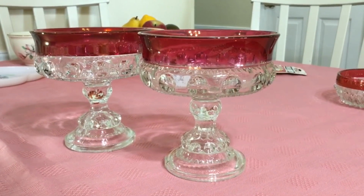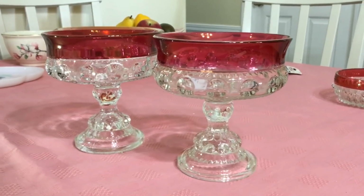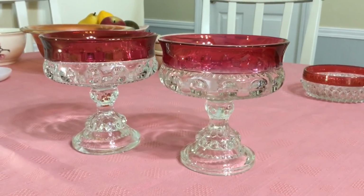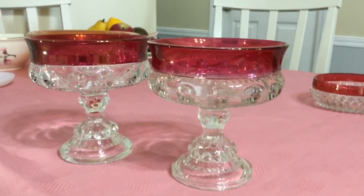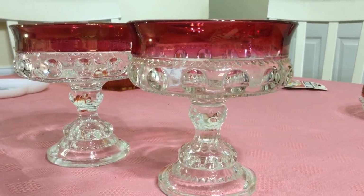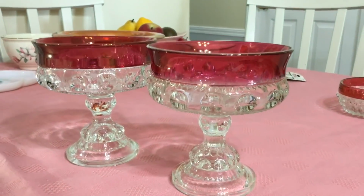They're in the King's Crown thumbprint design, and over the years 25 different companies had made a variation of this pattern, the first being the U.S. Glass Company in the late 1800s. They were still being made by Tiffin into the early 1960s. After that, Indiana Glass Company bought the mold from Tiffin and started producing them.